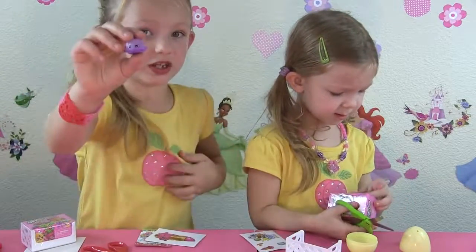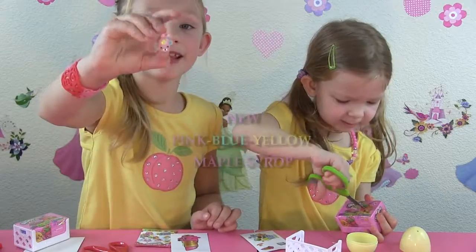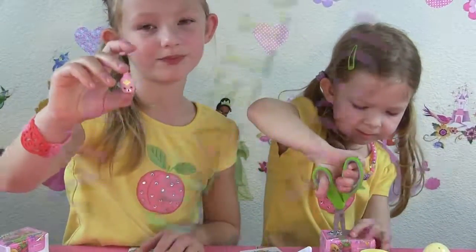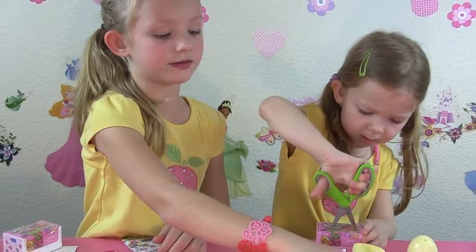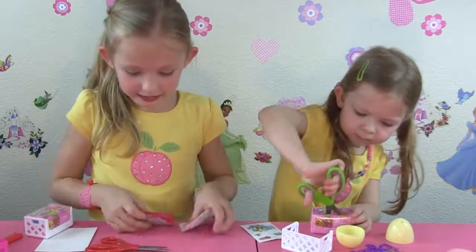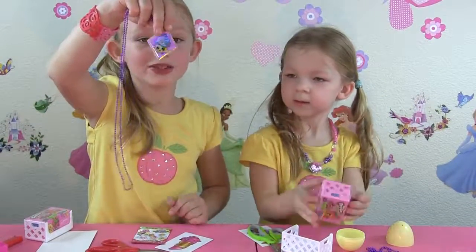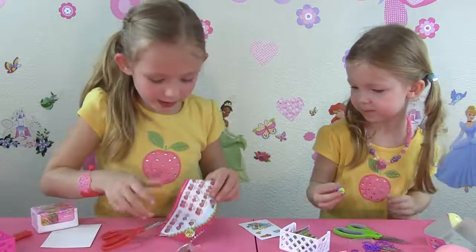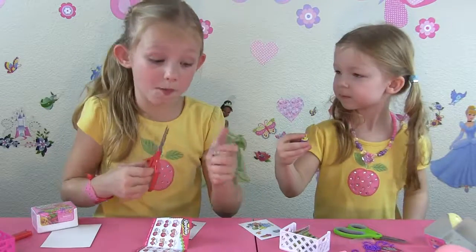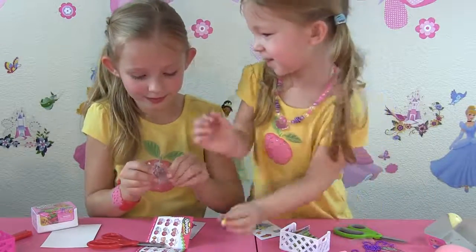So this is Jiggly Jelly. And now Maple Syrup in the new color. Isn't that cool? At least I think it's in the new color. There are lots of Shopkins to collect, so I kind of get confused. Okay, anyways, so I got my foil tag! Woo! It's a foil tag! Cupcake Queen! Okay, anyways, let's keep going and open one. You're letting me open one? Okay, thank you!